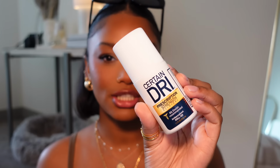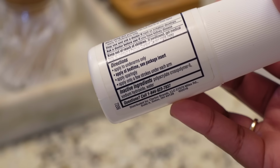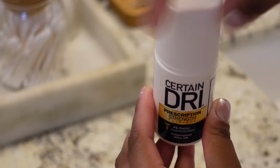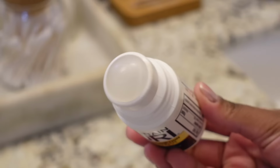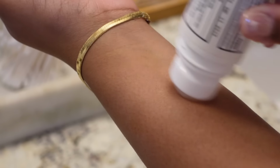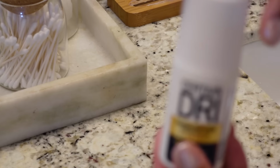My second recommendation is the Certain Dry Clinical Strength. I really don't recommend using this every day. If you've tried it, you know it's really strong and it burns really bad if you use it the wrong way. So this is one to be extremely careful with. You're only supposed to use this before bed, and I also highly recommend you don't exfoliate, shave, or wax 24 hours before using this. I also wouldn't use any type of washcloths or loofahs right before using this.